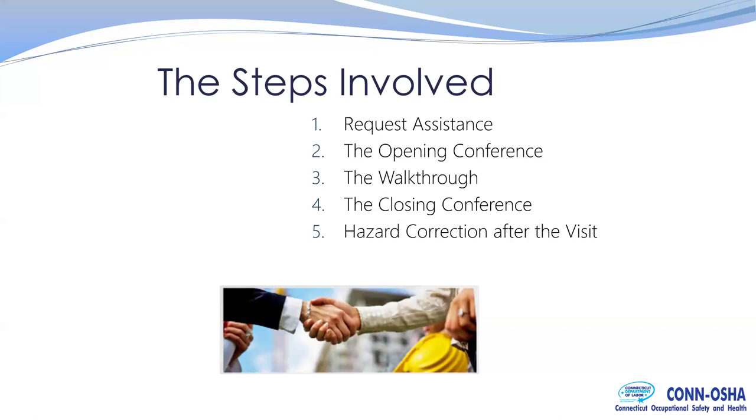And when you request assistance, as I said, you can define the scope of what you'd like the consultant to think about with you. When the consultant arrives, they'll have an opening conference and they'll remind you that if hazards are identified during the visit, you'll be expected to correct them, but you'll have the opportunity to come up with a timeline to do so. And the consultant will work with you every step of the way to help you correct those hazards. You'll then possibly review some written programs that the consultant identifies may be required in your setting or that you have selected for review. And then you'll walk the setting and look at the departments where your employees work.